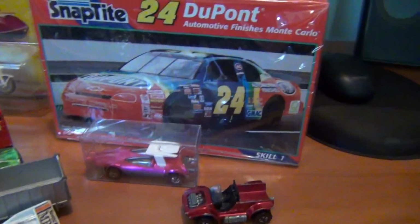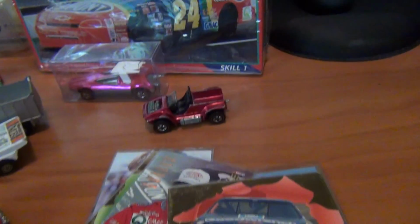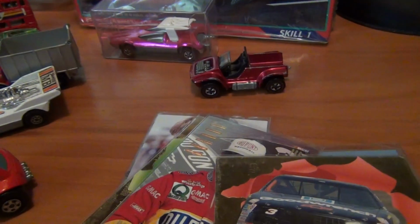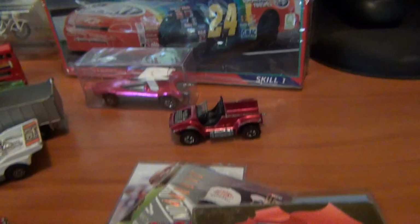Now, last but not least, we'll get to the collector's fair finds from today. It was pretty awesome. My mad mate was there, had a great day. Dad even came along with me as well. It was even greater when he came. We found some awesome things there.